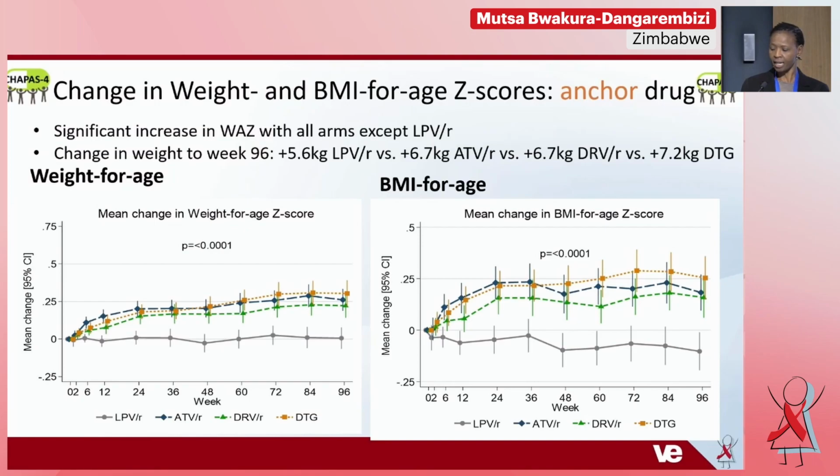Looking at the change in weight and body mass index for age Z scores for the anchor drugs, there was a definite significant increase in all arms except lopinavir-ritonavir. In fact, what we found for lopinavir-ritonavir was that there was hardly any change in the weight for age and body mass index for age Z scores throughout the 96 weeks of study.